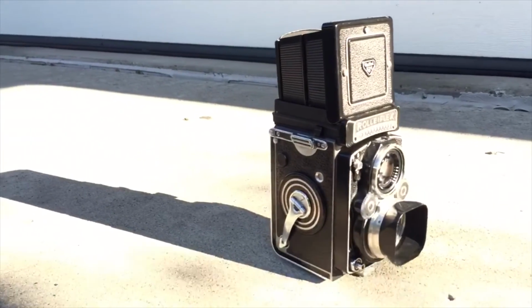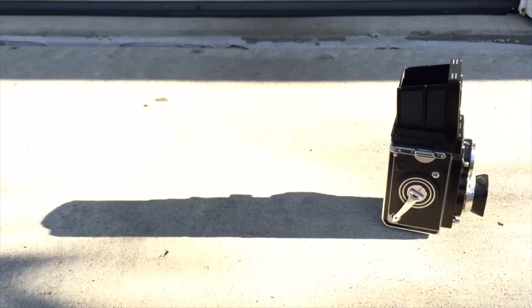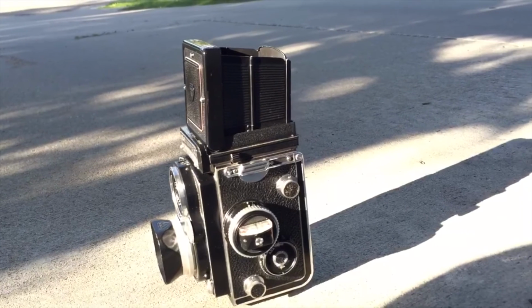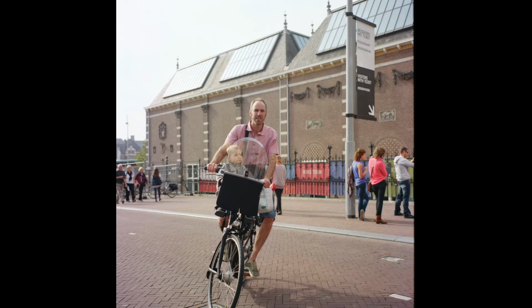I used the built-in light meter on my Rolleiflex 3.5F. At that time, I didn't know if the light meter was working properly. I'm happy that it turned out okay, and I was extra happy that my light meter in my Rolleiflex was still functional.